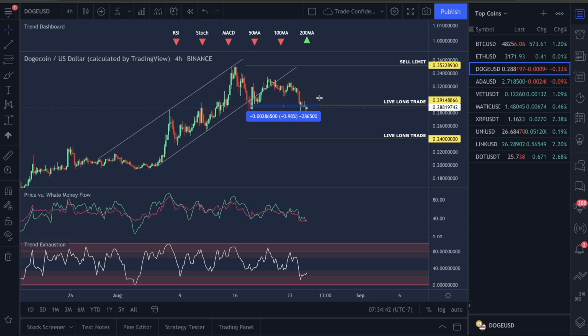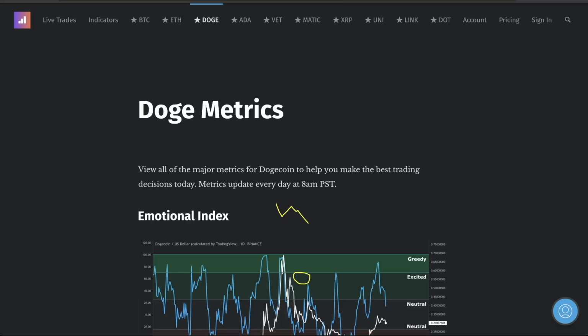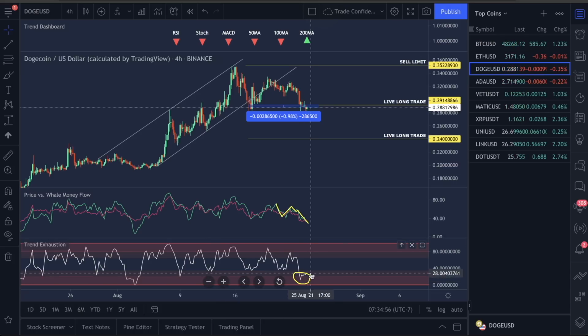I do think this has the potential to move back up here a little bit because we are seeing this move down on the trend exhaustion, pushing this down here. Money flow is moving out of the market, as you guys can see in the green here, and I will be going over the metrics today for Doge here in just one second. I wanted to show this to you guys here.